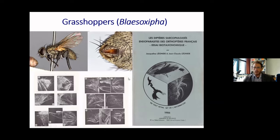One of the most detailed works on this group was carried out by Jacqueline Léonide, together with her husband. She did her doctoral thesis on this genus and collected a whole lot of information on the life cycles of various species, which also allowed her to associate males and females of species which had not been associated so far. Often the male or the female were described as separate species until these people were able to associate the sexes experimentally. They also did lots of SEM work, and this is still one of the best reference works for the identification and study of the biology of this genus.